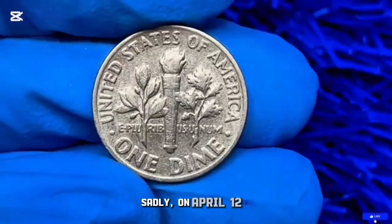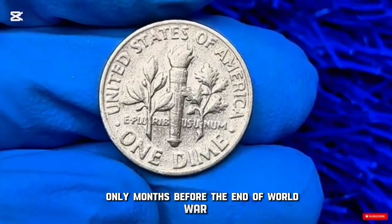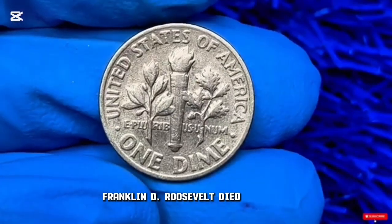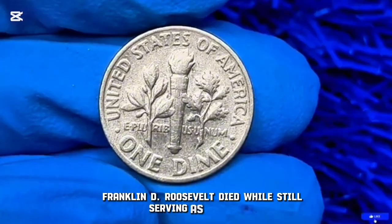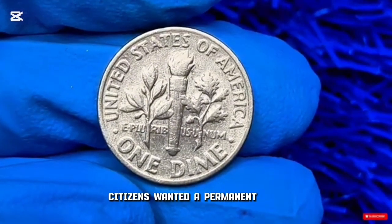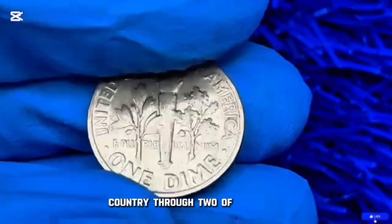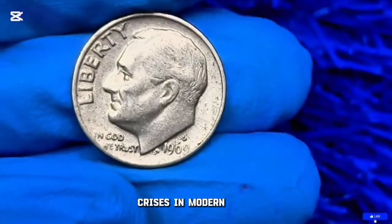Sadly, on April 12, 1945, only months before the end of World War II, Franklin D. Roosevelt died while still serving as president. America mourned deeply. Citizens wanted a permanent way to honor the man who had guided the country through 2 of the greatest crises in modern history.